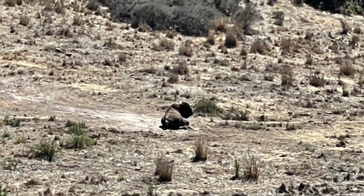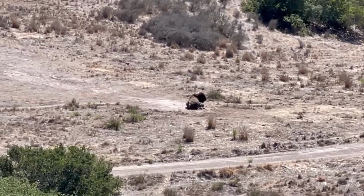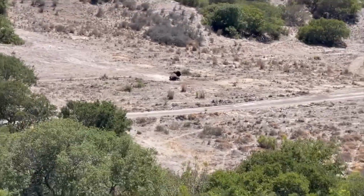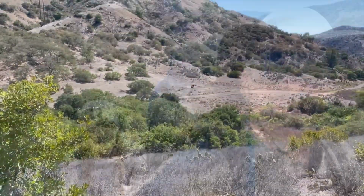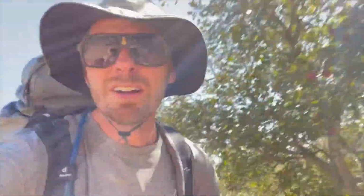And this is our second bison sighting of the day. We are once again zoomed all the way in, but it doesn't feel like this was actually as far away as this right now. What it might look like on camera. So, day 1 ends a little like it started. Up a steep hill.